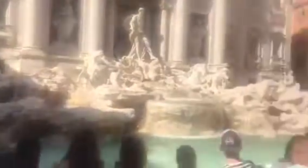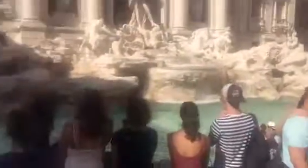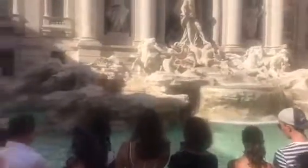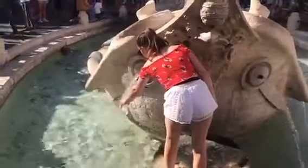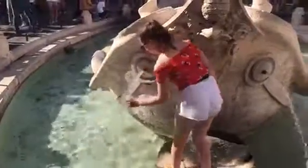Oh, there it is. The last water fountain. Last one. Bye, Spanish Steps. Ciao. Ciao.